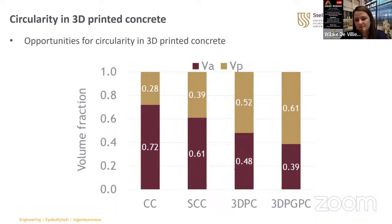For self-compacting concrete, the paste fraction needs to increase, and thereby the aggregate fraction then decreases to around 60%. And when we get to 3D printed concrete, the aggregate paste fraction is roughly half-half. It does vary depending on the application and the aggregate size and so on, but that's roughly the picture that we're looking at.